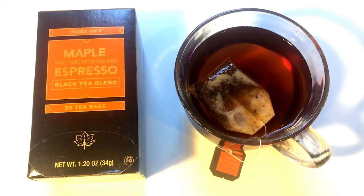Check out the unconventional color scheme on the next one, clearly trying to put itself in coffee territory. It's maple espresso black tea blend. What if you want tea, but you also want coffee in the exact same instant? Well, then I've got the tea for you. This smells really good. This is the best smelling of the teas that I've had so far. It smells like ice cream.